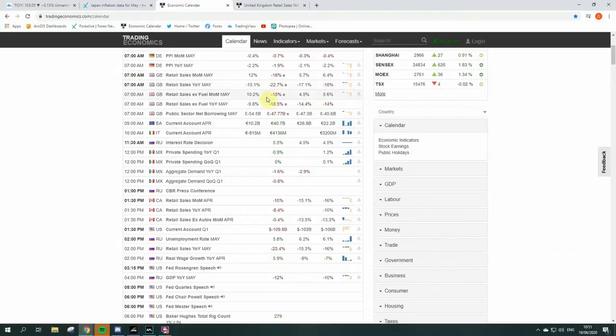I just thought this is worth pointing out, guys, because these economic forecasters that do this job of predicting these numbers, they've been way off lately. They seem to be finding it very difficult to predict what's going to happen with the data. So you see minus 18 here, minus 13.1. It looks like a big beat, but you have to put things into context, guys.